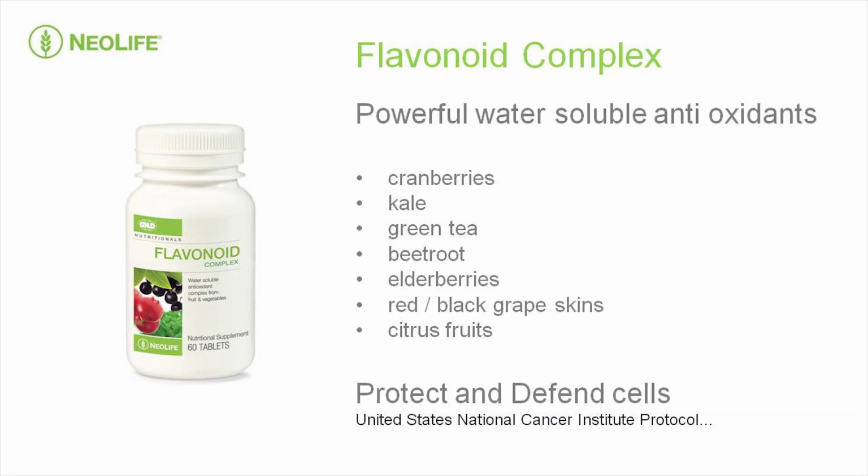Flavonoid complex provides the full water-soluble antioxidant profile of an optimal serving of flavonoid-rich fruits and vegetables in each tablet. And this exclusive blend of whole food extracts and concentrates have been derived from whole cranberries, from kale, green tea, beets, berries, red and black grapes, as well as oranges, lemons, and grapefruit.